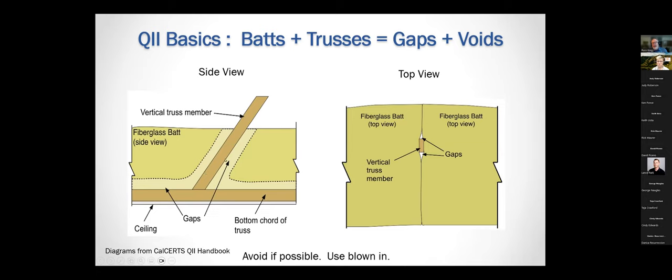QII. What I have seen is where they'll do bats and then they'll blow in a small layer of cellulose. They'll blow cellulose over the top of the bats and the cellulose will fill those gaps and plug those holes. Okay. So that's an acceptable method. Blown in insulation is probably the easiest way to pass the QII in attics when you have trusses like this.